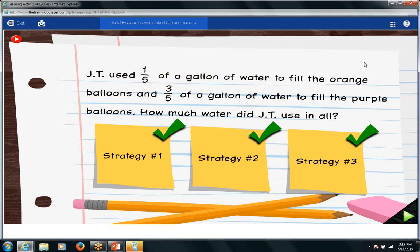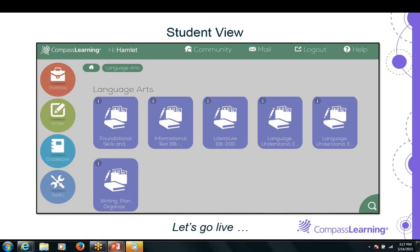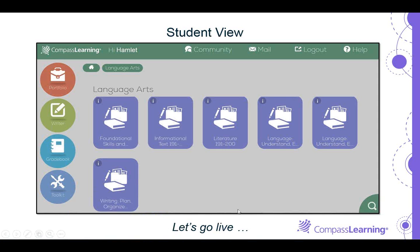So that gives them the opportunity to learn those strategies. Now they'll have a chance to practice each one and determine which ones work better for the way that they like to learn, their learning style. So that just gives you a quick look at what the partnership with NWEA looks like.